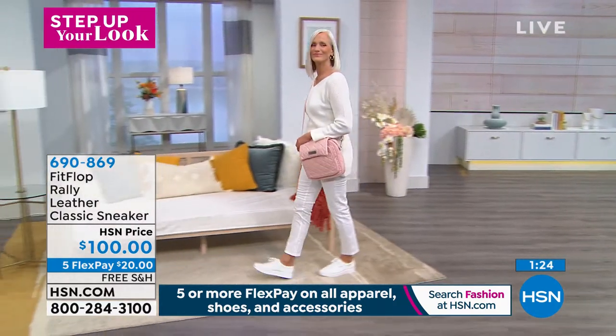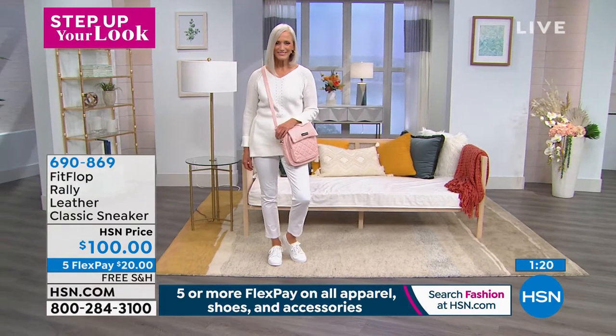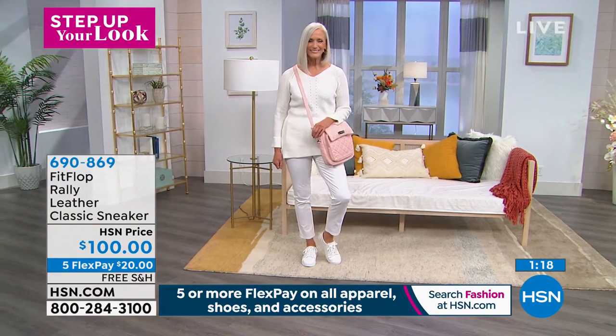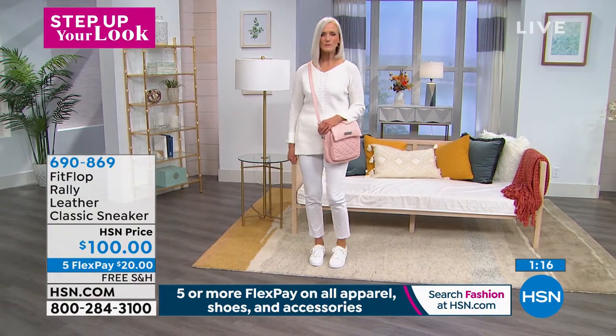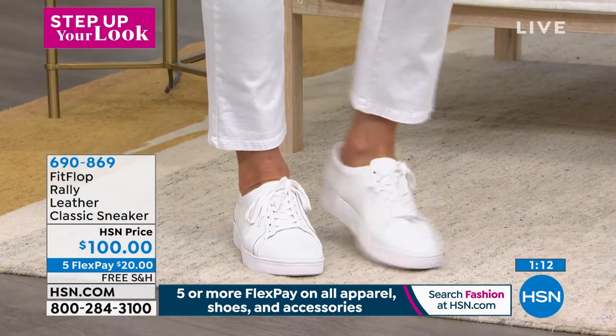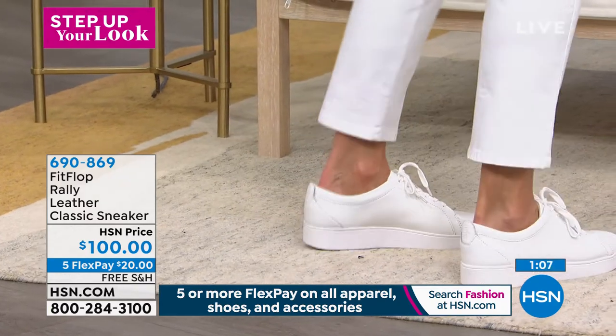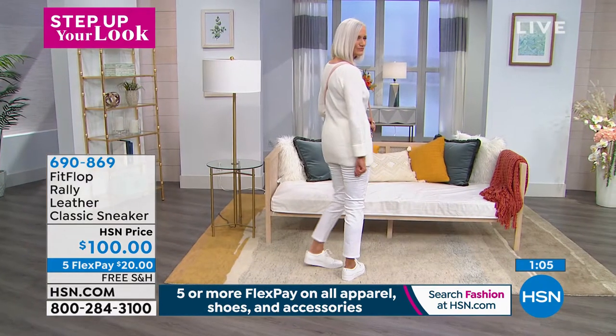On shoes, nonetheless. And these are leather. Yes. So remember, if that white gets dirty, it's leather. You just wipe it off with a damp cloth. Yep, that's it. And to your point, free shipping on shoes, especially big sneakers like this, how big the boxes are, it's incredible. And then you have FlexPay, and it makes FitFlop accessible for anybody.